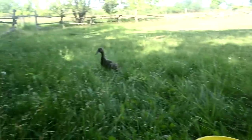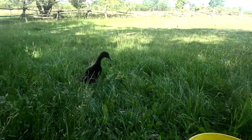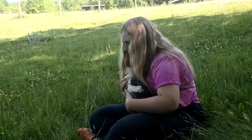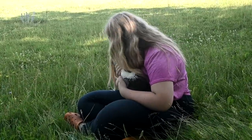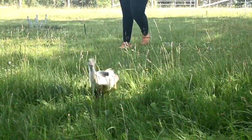Oh, and the duck, I think. Yeah, Brownie wants them. Do they know their names? I don't know. I call them Duck and Goose, and she calls them Brownie and Gus. Yeah, she's so friendly. Come on, Gus. Come on, Gus.